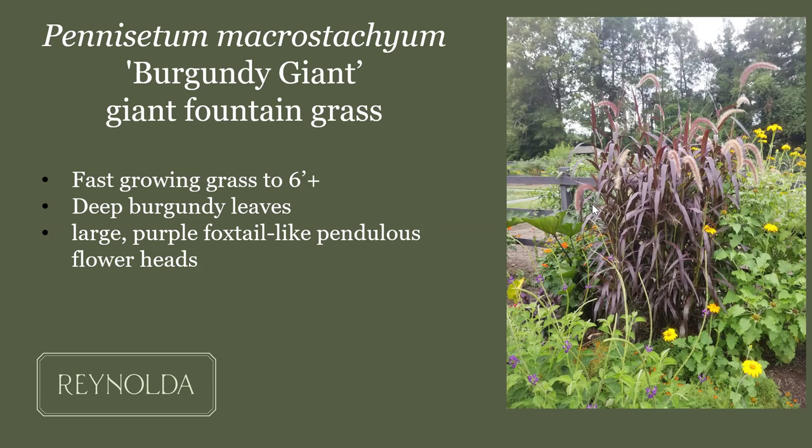A lot of our tender perennials, last year in June when we had that cool June, everything just sat and it was driving me crazy. But once we started getting some good temperatures, things started going. And this is one that definitely responds that way. It'll easily top 6 feet in terms of height.